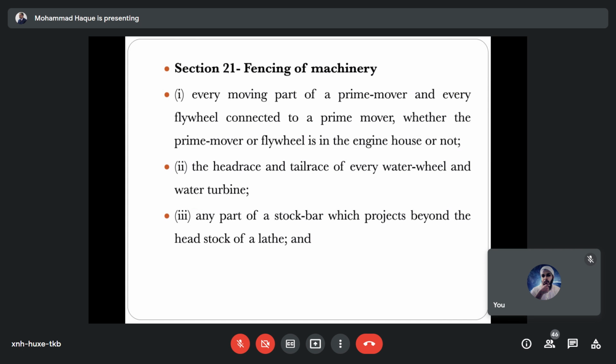safety. Section 21 basically pertains to fencing of machinery, that is, how the machines in operation in the factories should be fenced so that there is no danger to the life and health of individuals. It says that every moving part of a prime mover and every flywheel connected to a prime mover, whether the prime mover or flywheel is in the engine house or not, the head gear and tail gear of every water wheel and water turbine, including lathe machines, any part of a stock bar which projects beyond the head stock of a lathe is also to be protected.